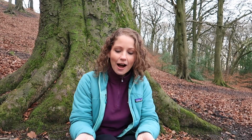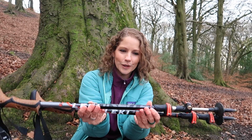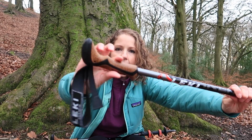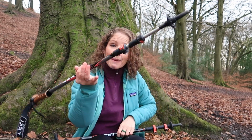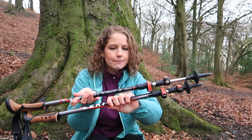Now my second favourite gear item of 2018 are my Lecky trekking poles, and these are the Corklight Speedlock ones. They've got a cork handle, which is one of the main reasons I chose these. I really prefer a cork handle than a plastic because, especially if you've got sweaty hands, it's really good to cling on to. They're made out of aluminium, so they're nice and lightweight. I think for the pair they're about 540 grams.